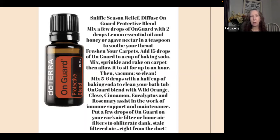So you can also put the On Guard in your air filter of your car. You can put it in that little filter area with a passive diffuser. You can buy a passive diffuser for your car. Make sure you get wherever you're traveling to without coming down with something. That's really wonderful.